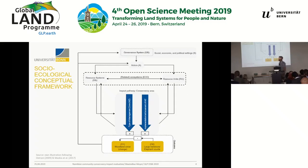Let us now have a look at how we want to evaluate the role of the community conservancies. So we base our work on a socio-ecological framework that has been developed by Ostrom and Mescia, and further by Mescia. We use this framework to identify variables that control for rival explanations when we do our estimation, to avoid estimation bias. We were able to control for pretty much each section that you see here, and we see later the list of variables that we have.